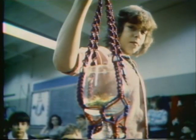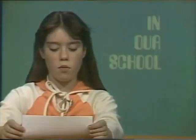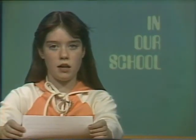plant holders. Now, almost all of the students know how to macrame and have used their imaginations to design other projects like bracelets and necklaces. Everyone finds this hobby very entertaining and enjoyable.